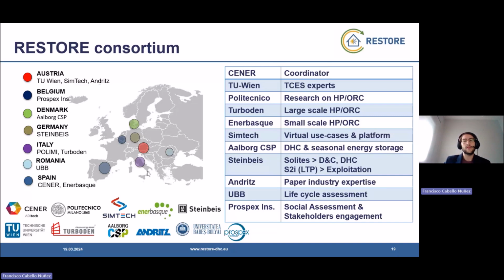And then we count on 2 companies. The first one, Turboden, is focused on the application of these organic cycles to larger scale applications. And then Werner, which is a small company also focused on application at a small scale of these organic cycles. Then we also count on Syntec, which is in charge of the virtual use cases and the development of the virtual platform.